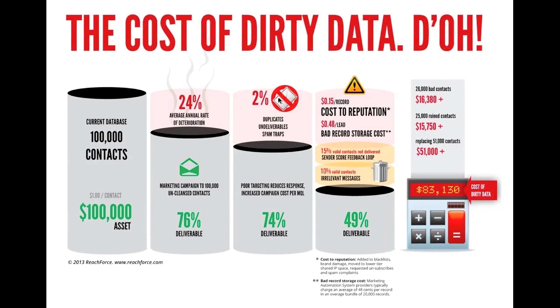And one of the issues that we sort of lose sight of is that if we're not taking care of our data, it goes bad on us. This is a typical 100,000 contact database, and we've assigned a $100,000 value. The actual cost of sourcing good contacts can range widely. If you get them at a trade show, it could be a $50 to $100 acquisition cost.